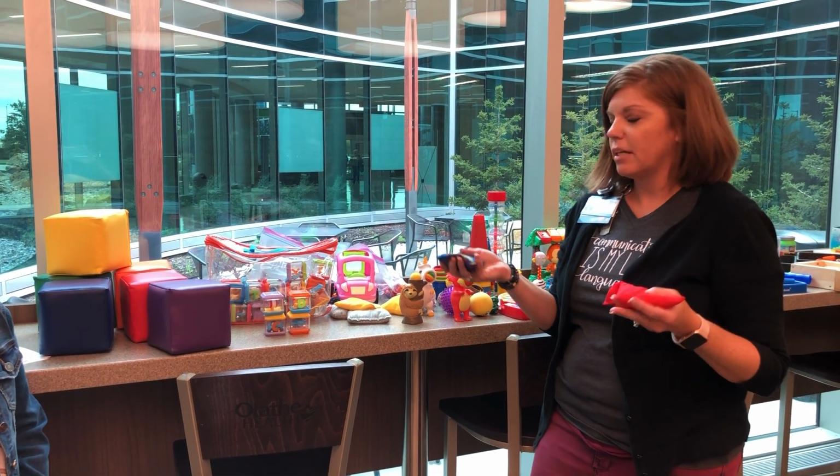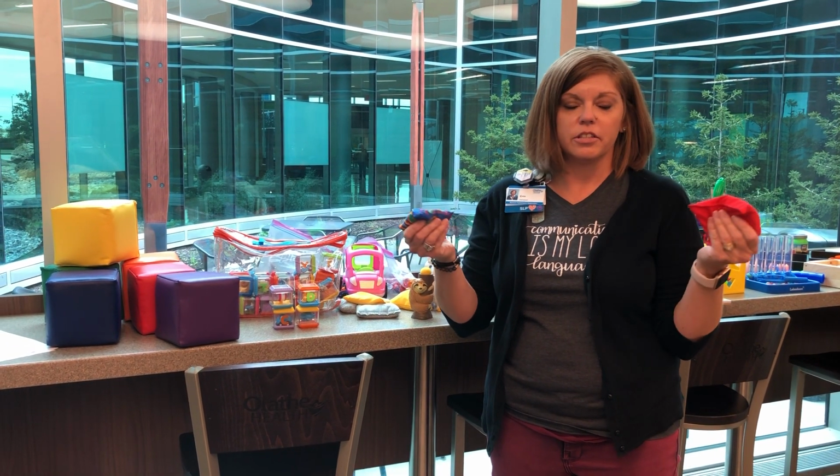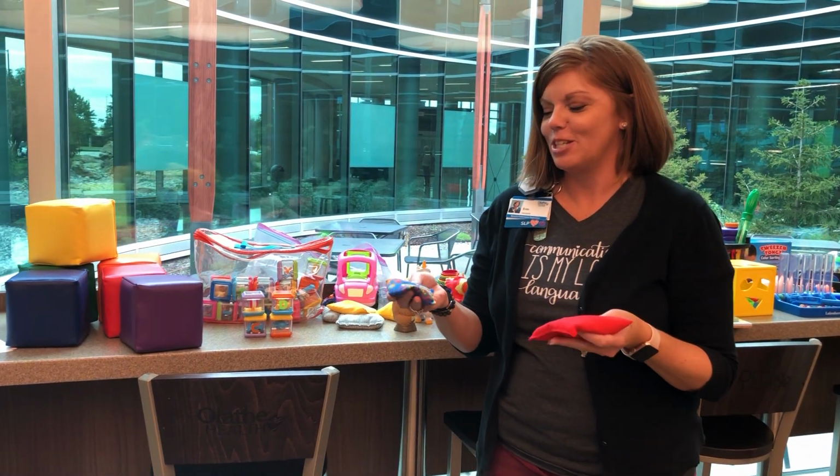One of our other things that I love are bean bags, another B, blocks and bean bags. Bean bags are great because, again, you're making choices with colors. They're very sensory motivating. Amy could talk a little bit more about sensory.